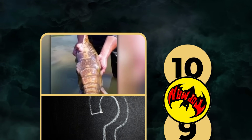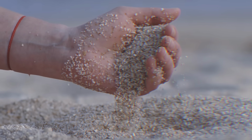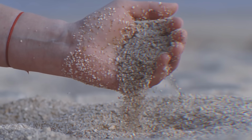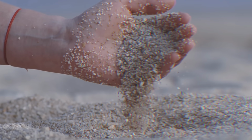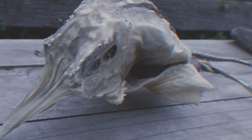Number 9. It all started as a simple walk along the shore. But what this woman found in the sand was unlike anything she'd ever seen before. At first, she thought it was just a plastic bag washed up by the tide. But as she got closer, something felt off. She lifted it carefully and revealed a shape impossible to classify at first glance.